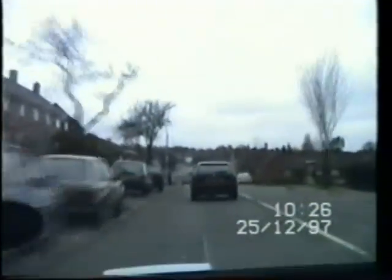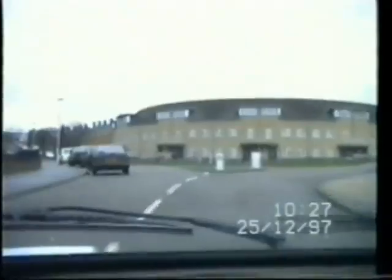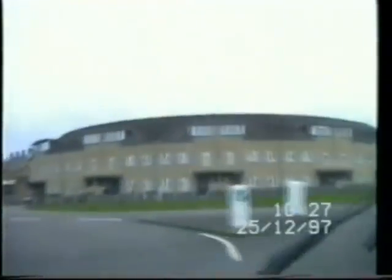Over to your left here is the famous Man in the Moon. If you pan up there, oh, Man on the Moon now. Originally it was the Man in the Moon. It's now Man on the Moon. We'll have a look around the side of the Man on the Moon. There it is. Another lovely pub.